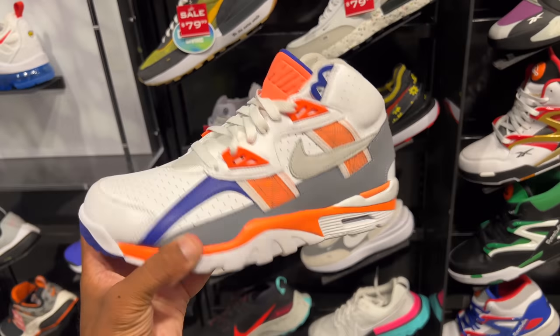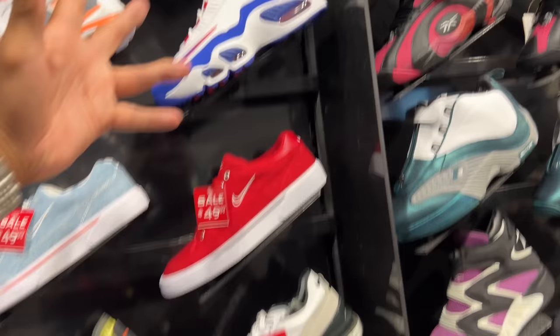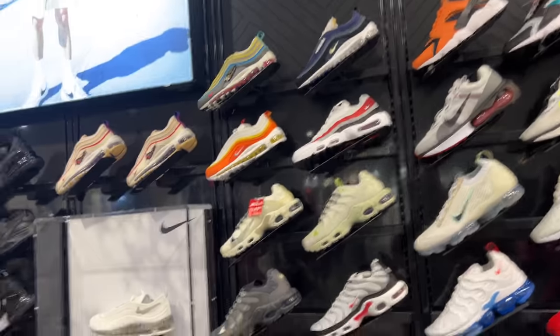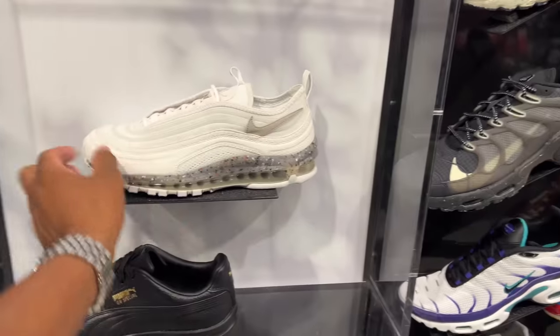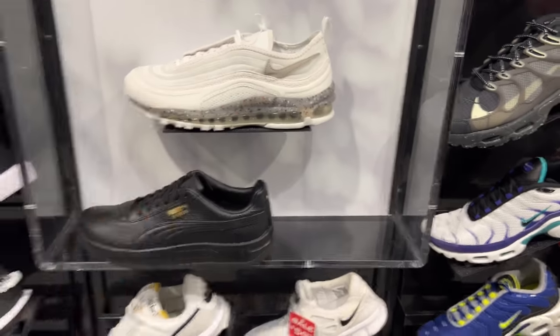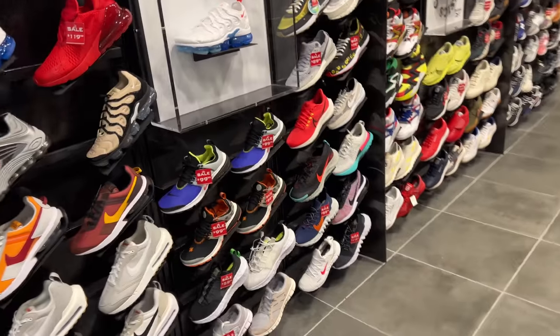I love these joints, bro. These are fire to me. More Griffey's, Vapor Max, Hirachis. These are different. I like 97s, but I don't like this joint. 185 is the price, I think. Yeah, I'm right. 85 beans. That's pretty much it, man.